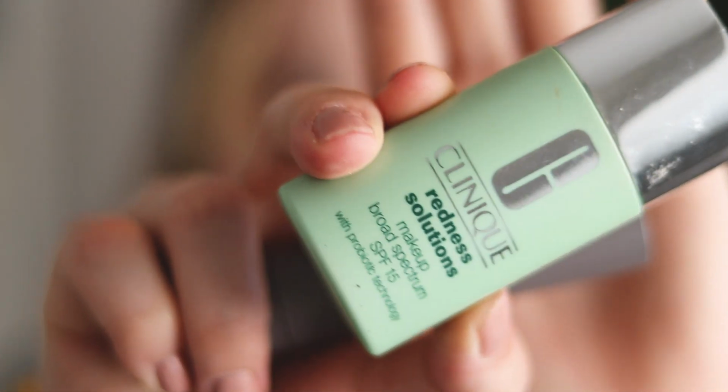If I'm filming that day, or we have family pictures, or I'm going on a date with my husband or something, I use this as my concealer, and then I use this Clinique Redness Solutions. It has sunscreen in it, which is what I use if I'm going in the sun. However, I don't go in the sun very often because I have pretty severe heat intolerance.